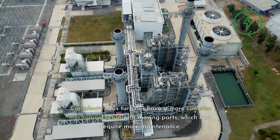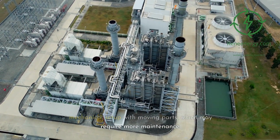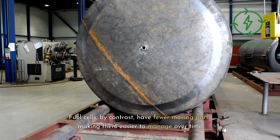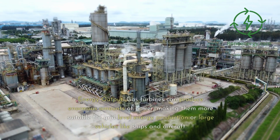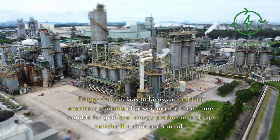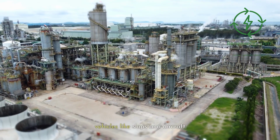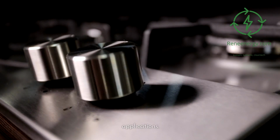Complexity. Gas turbines have a more complex mechanical setup with moving parts, which may require more maintenance. Fuel cells, by contrast, have fewer moving parts, making them easier to manage over time. Energy output. Gas turbines can produce enormous amounts of power, making them more suitable for grid-level energy production or large vehicles like ships and aircraft. Fuel cells are usually better for lower power applications.